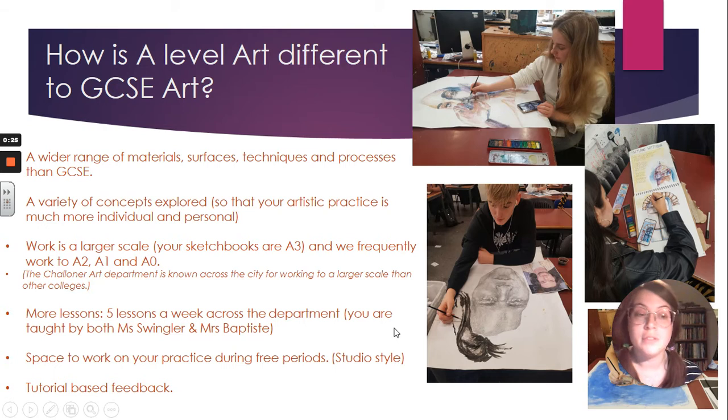So a lot of people ask me how it's different to GCSE, and really we structure the course very similarly to GCSE, but obviously on a more mature and even bigger level, I would guess. The concepts that you explore are much more independent and much more individualised, depending on what you are interested in. So it's not as if you have got to do landscape or natural form or figure. It depends on what you want to do. So it means that really it's a very personal subject to take, because you get to experience different artists, different ideas that you might be passionate about through a creative visual arts way.